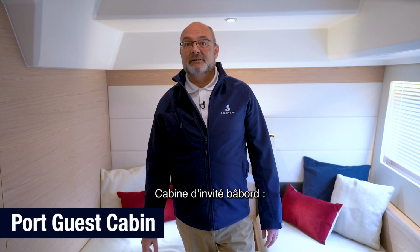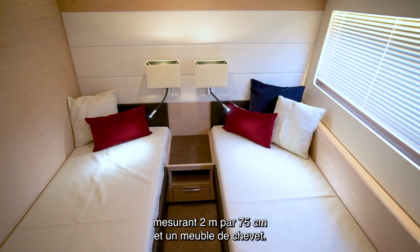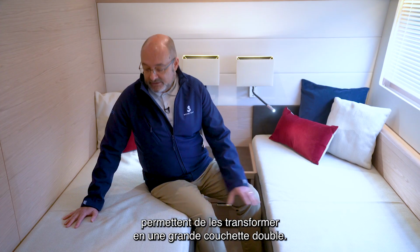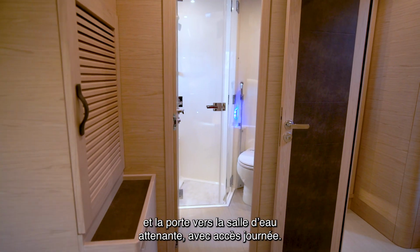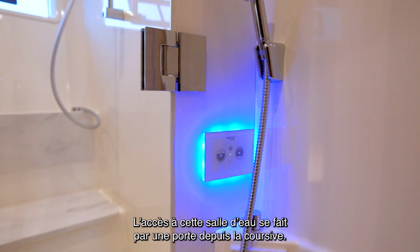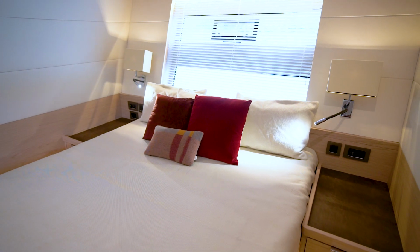So here we are in the port guest cabin, and underneath the hull window we find 2 single berths, 2 meters long by 75 centimeters wide with a bedside locker in between. We also have infill panels that stow underneath this bed to make up a large double. We have a large wardrobe forward and cupboard below, and then again we have an ensuite door directly into the day head. The day head also has an access door from the passageway, and in the day head you will find a Korean work surface, Villeroy-Boch wash basin, electric toilet and separate shower cubicle.